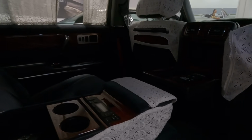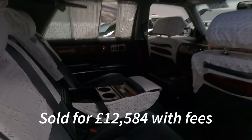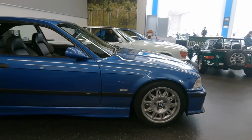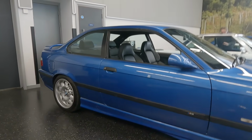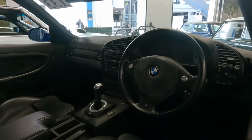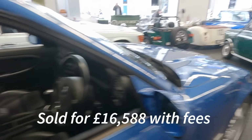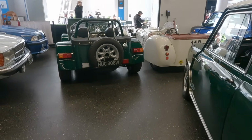Incredible luxury, similar to a kind of S-Class, I suppose, guided at 12 to 17,000 pounds, something a bit different. So M3 Evolutions, there's a couple of these here. One with an SMG here. Had loads of work done on it, full engine rebuild in 2002, diff rebuilt in 22. Guided at 15 to 20,000. Yeah, seems fairly steep to me.